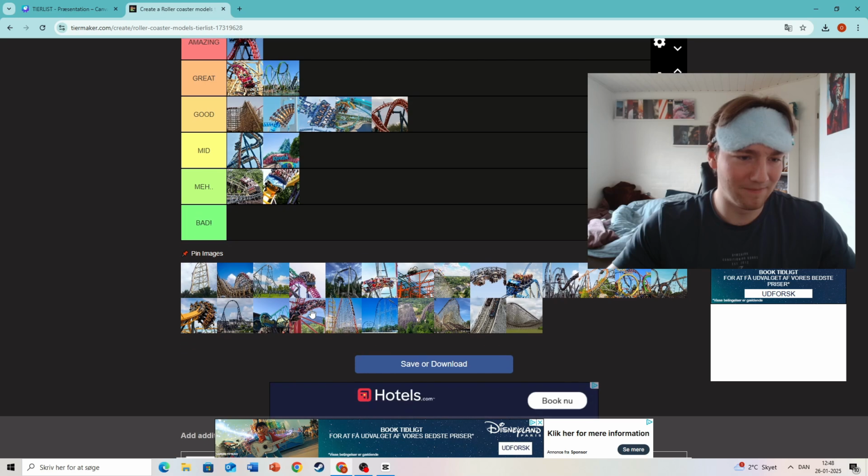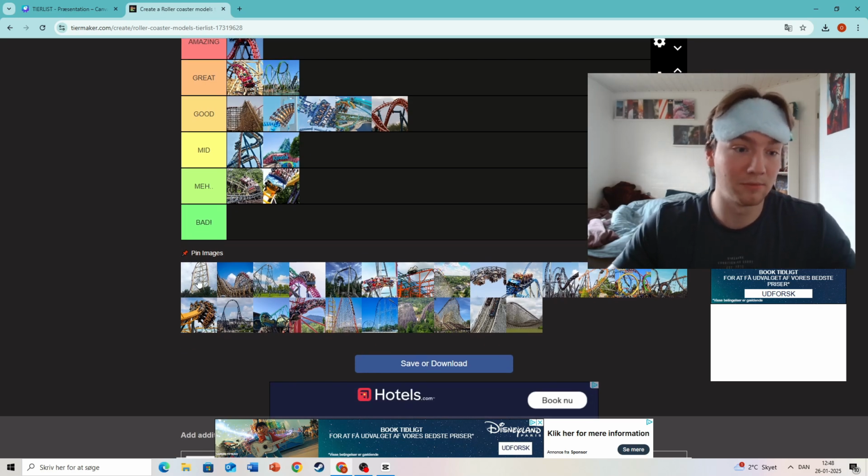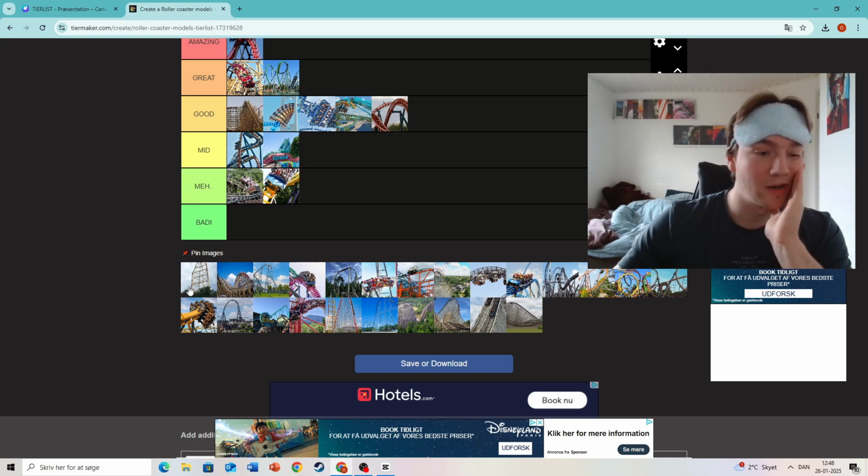It's under that. And now we got, oh my god, a Strata coaster by Intamin. I can see Top Thrill. No, that's not Top Thrill 2. That's Top Thrill Dragster, the OG. Rest in peace. Strata coasters by Intamin.